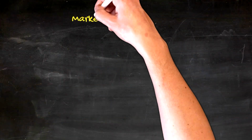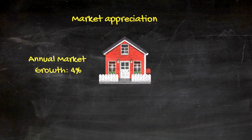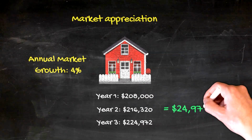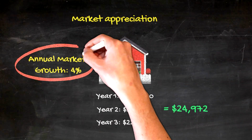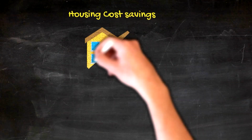Next, let's add in market appreciation. Real estate generally appreciates over time. A 4% average annual appreciation on your original $200,000 purchase is entirely reasonable, and over 3 years comes out to around $24,972 in additional value. It could absolutely be more than 4%, but let's assume a conservative appreciation rate to be safe.